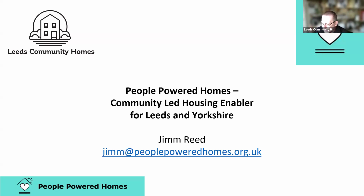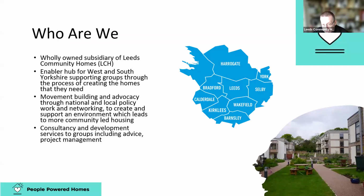Just to introduce myself and Lucy, we are People Powered Homes. We are a wholly owned subsidiary of Leeds Community Homes that you might have heard of. Leeds Community Homes is a community land trust for Yorkshire, but People Powered Homes is basically the host of the enabling hub. What that means is we are recognised across primarily West Yorkshire as the organisation that's in place to help and support community-led housing across that area. We also work in other areas on a consultancy basis, but our main focus is in West and to a certain extent South Yorkshire.